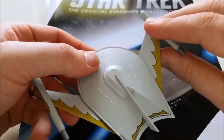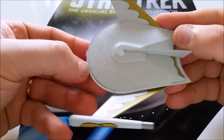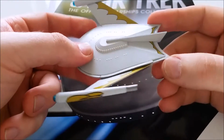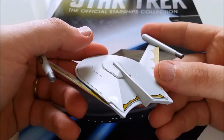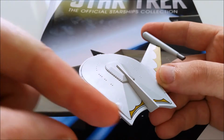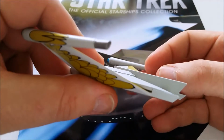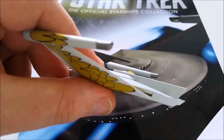My other issue with this ship is some of the join lines. So you can see the join round here, which is connecting this metal underside to the plastic top section. But if you look in the light on mine, and this is probably not something that everybody will see, you'll see there you go, this spot here. And I've got one on the tail, which is just about under my finger there. You'll see it, it's kind of a curved shape.